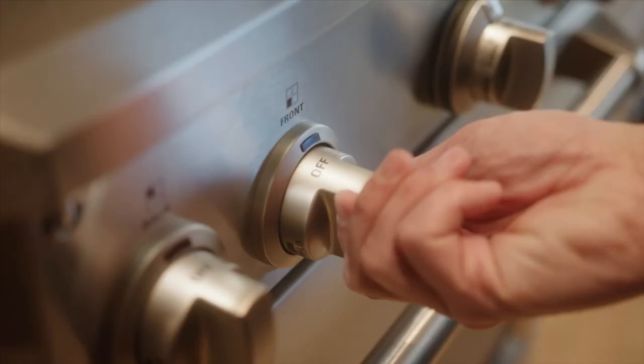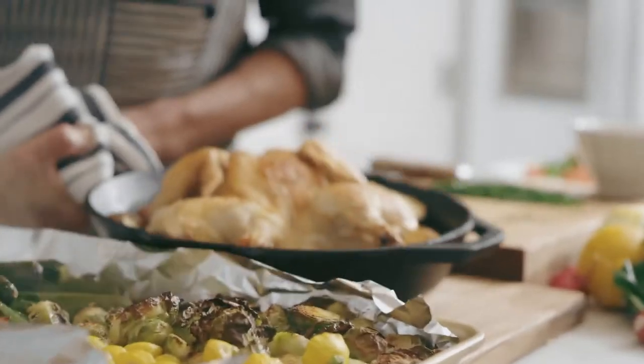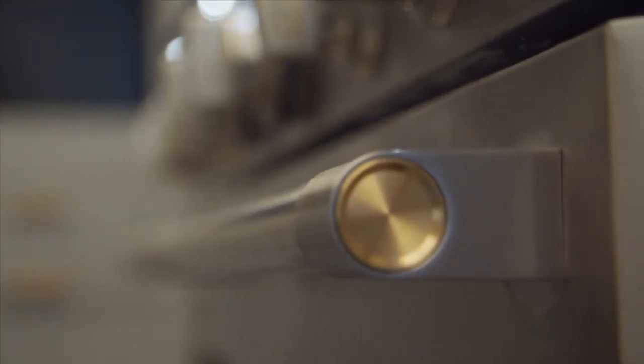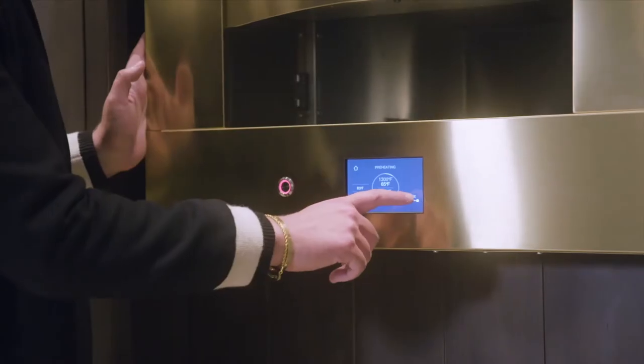I want to have the bells and whistles. I need an oven that responds to my intensity. It's a subtle, elegant detail that I think just amps everything up. I have the look, I have the functionality, and I'm golden. This is the eye candy in my kitchen.